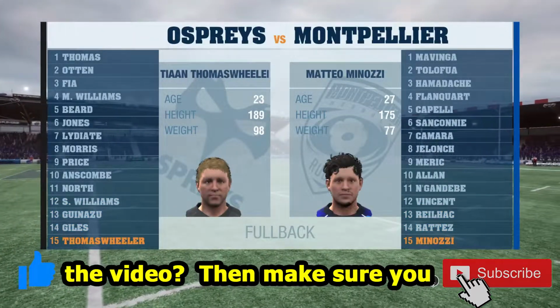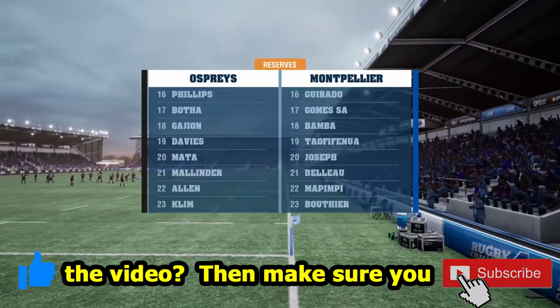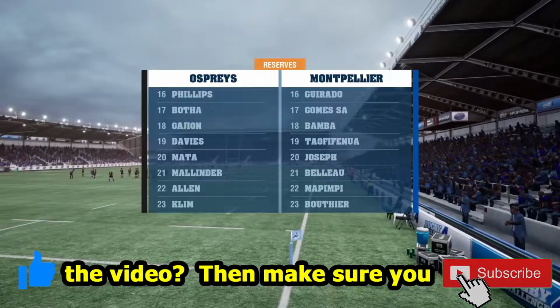Today we have a look at our first meetings with Ospreys, Clermont and Lyon. Here is the team. You notice it was completely changed. So let's get down to the action.